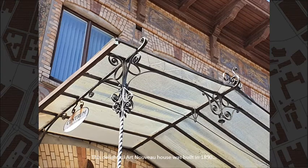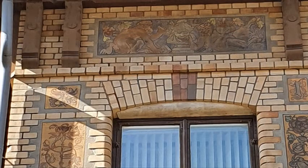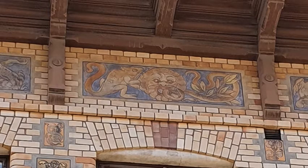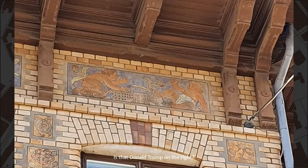This delightful Art Nouveau house was built in 1890, with all the trimmings. The house was listed in 1982. Good news for all the paintings on the facade. The goose to the left looks at a page that says News. Is that Donald Trump on the right?